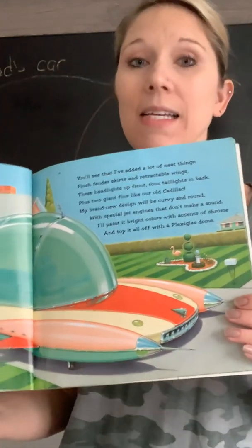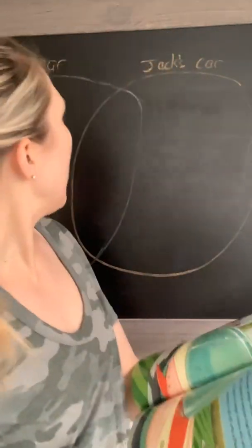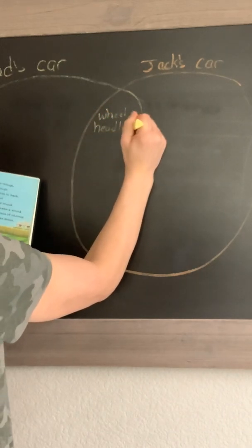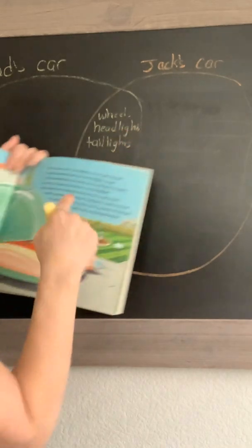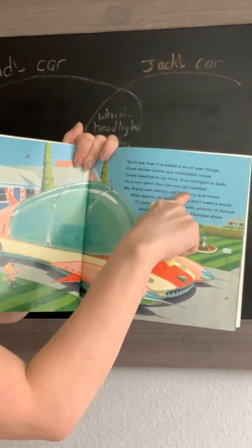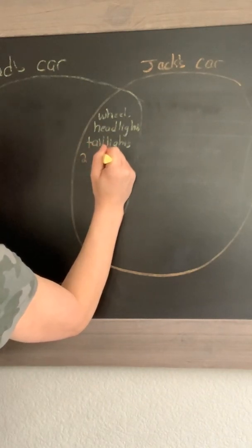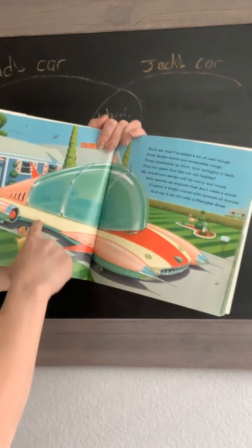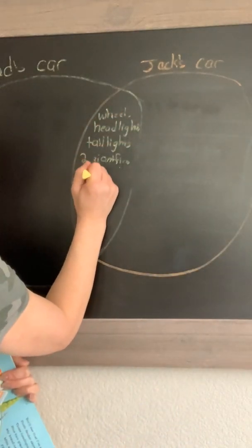Okay, so from this page, I see a lot of similarities and differences between the two cars. So I'm going to go ahead and add to my Venn diagram. I know that in the middle, I'm going to write, they definitely both have wheels and headlights and tail lights. And it says plus 2 giant fins like our old Cadillac. So they're alike. So I'm going to put 2 giant fins in the middle. Okay, so looking at this, I can see there's doors, just like on both cars. They're both going to have doors and windows.